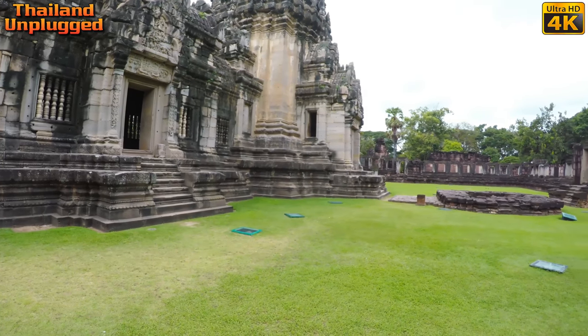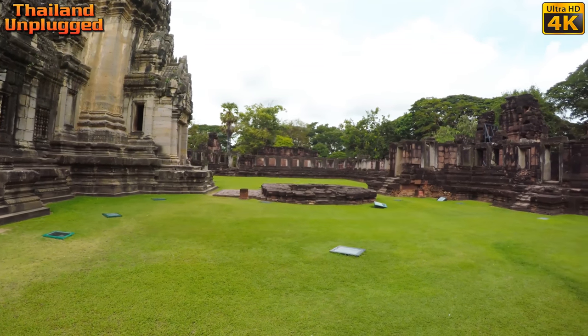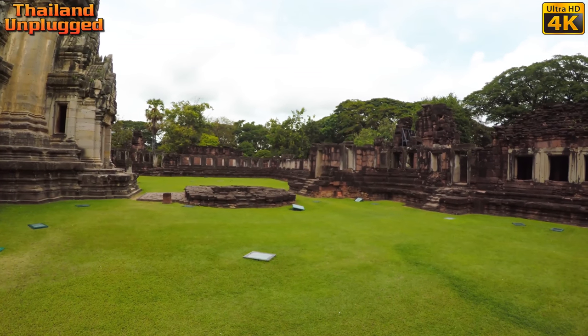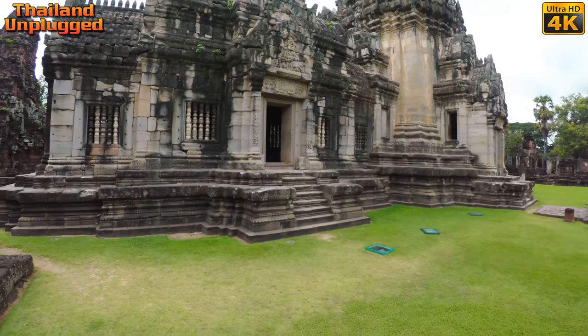This is the main tower, Prasat Phimai. Very nice. They've restored it fairly well, this main tower. Beautiful green lawns. Very nice. Looks good. They've maintained the place quite well.